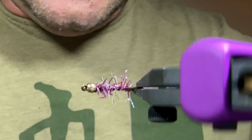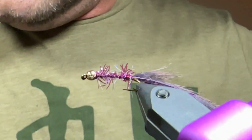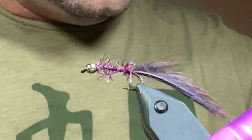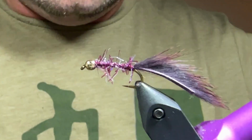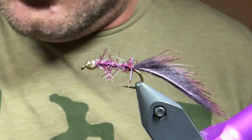So again, wine and gold, black and orange, black and chartreuse, olive and orange, olive and gold. I mean, color combos are endless, but get you some of these wine ones and get you some of the black ones for sure. But that's all there is to those. Let's get back out on the water and find a few more fish.